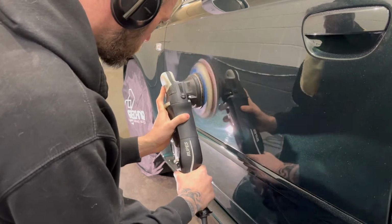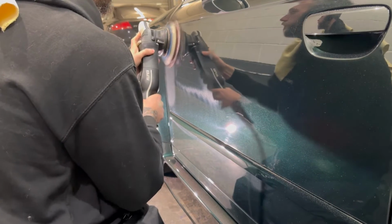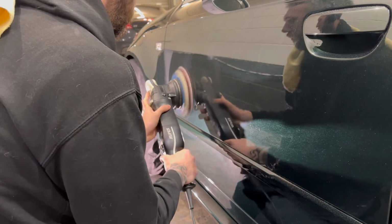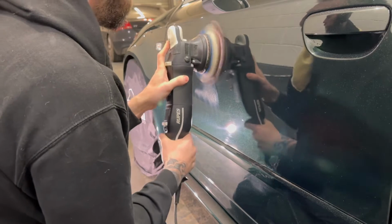I'd much rather set the lamp up so that I can see as the polish breaks down. I can watch the defects visibly be removed, and it shows us where we need to focus on during our set. You'll also see that I work in small areas, and this allows me to keep the compounds active and allows us to really manipulate that finish as we go along.